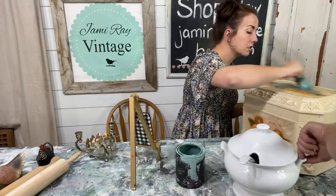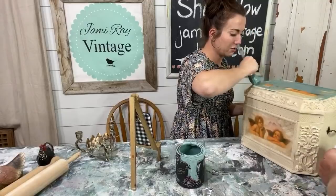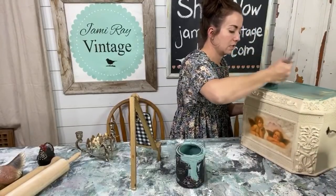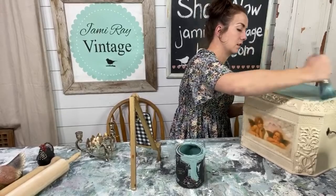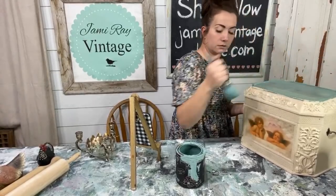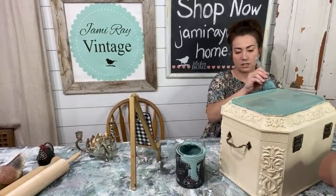Bye-bye, angels! Are those cherubs or? Well, cherubs are angels. Okay. Aren't they? I think there's a distinction. No, cherubs are angels. They have wings. I think you need to move your situation over more though, and I'm gonna get rid of whatever's banging over here. It's that soup tureen.